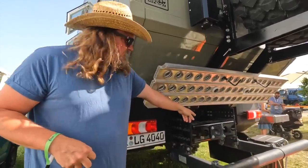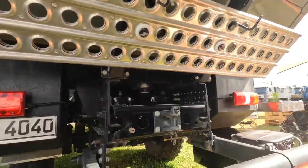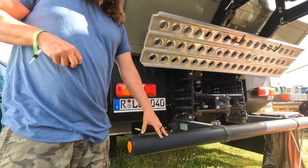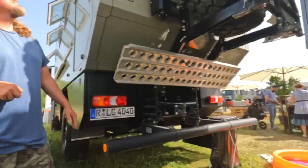Well, we have a little hinge here, but this is not for pulling a tractor or whatever. This is just, again, if we need to pull somebody out or somebody needs to pull us out. This is a flexible bumper that is right now in the upwards position, but you can also put it down for safety on the highways. And yes, I guess that includes the back.